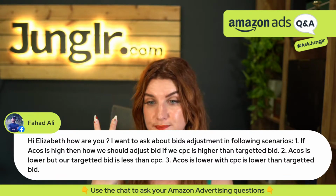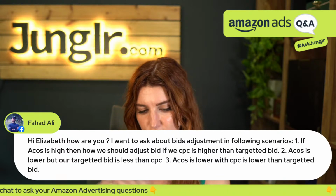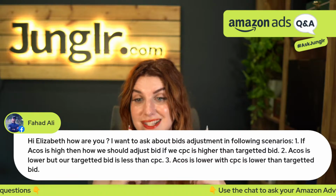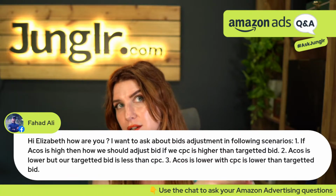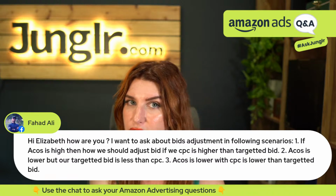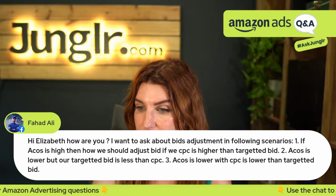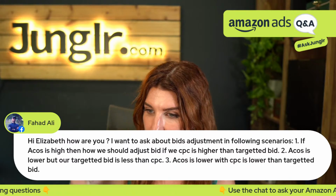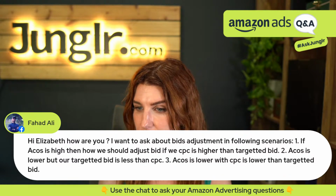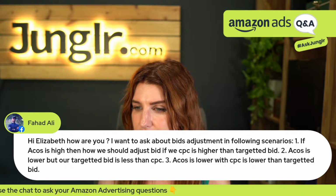Scenario number 2, or the first scenario I just talked about: if your CPC is greater than your bid because you already adjusted the bid and you haven't actually tested that new bid, then you shouldn't change it, because you haven't gotten any testing on it and you don't really know if it is not working. So you leave it be and you wait to get more clicks to adjust. All right. Scenario number 2. ACOS is lower, so good ACOS, but our target bid is less than the CPC.